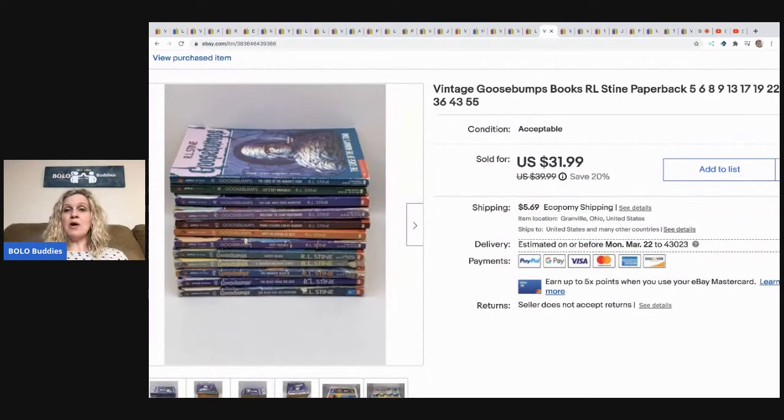All right. The next item are these Goosebumps books. Goosebumps books, I want to say, always sell because they pretty much have always sold for me. I sold these for $31.99. The buyer was all in for $39.92. I picked these up for 25 cents each, I do believe. I think the ones I got at the garage sale are still out in the garage that I need to list.